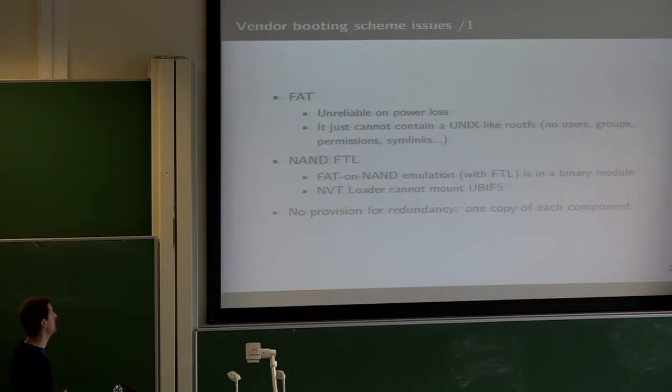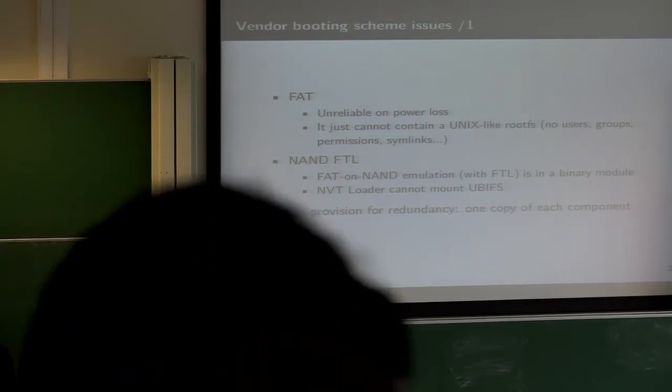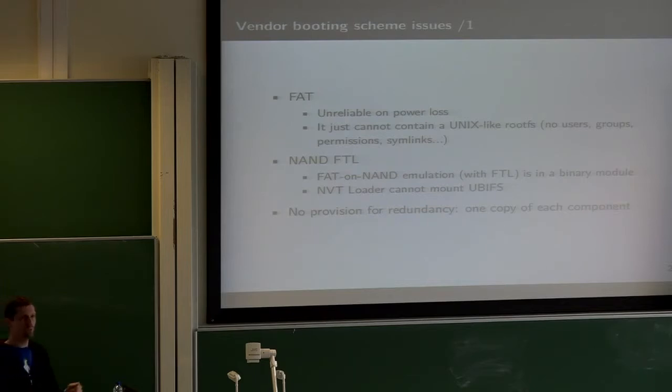Also, FAT is on top of NAND, which is unreliable, and there is a flash translation layer that allows you to have a somewhat reliable virtual partition to put FAT on. This works, but it's a binary module. So if there's a bug in there, you can wait for the vendor to fix it, or otherwise you're on your own. And also, in this scheme there's no provision for redundancy at all. So if any of these components is corrupted, or maybe during an upgrade you break it, the device will not boot anymore. So you have to connect it to a PC and reflash it. But if you're in the field, in the world, it doesn't work.